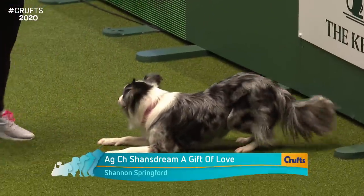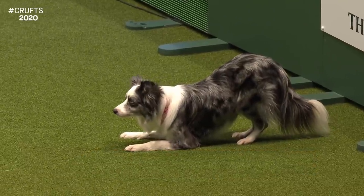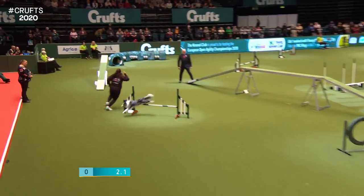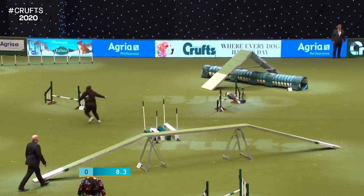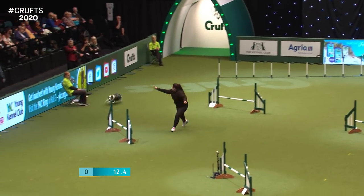First of 10 medium dogs to go. Gift, six-year-old Border Collie, and Shannon Springford represented Britain at the Europeans and the Worlds and in this year's squad as well. Let's see how these medium dogs cope with a course that was so problematical for these small dogs.